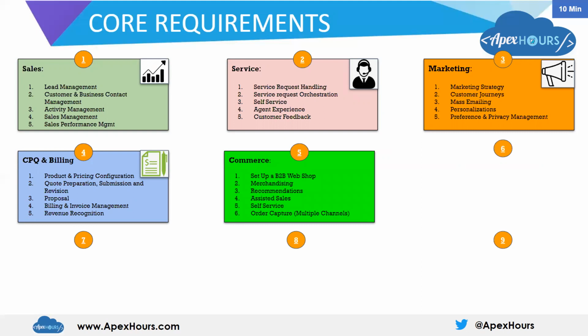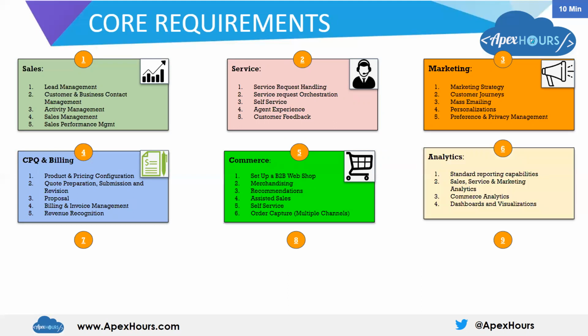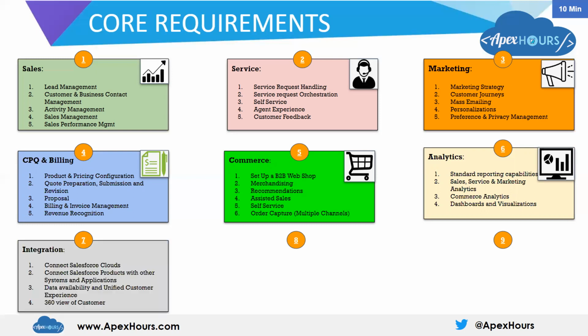they want to do. Some of these are implemented, some of these are not implemented, some of these might be shifted from one system to the other system, right? That's our purpose. So let's talk about these one by one. So we will start with the sales requirement.